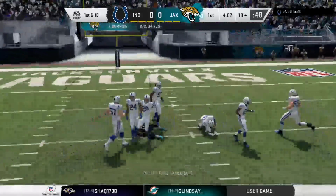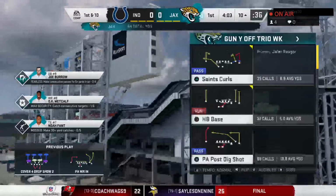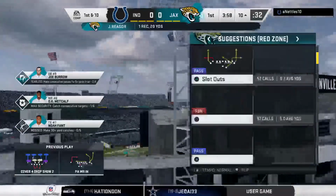Now a play fake here on first down. He goes full extension, and he's got it. That's good for a first down. There's a guy who went over 1,000 yards receiving in the regular season, and now he's got his first catch of the playoffs.